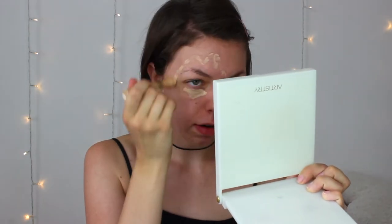Actually, before I do that, I'm going to be doing my anti-dark circles stuff to just make my eyes definitely brighter. Because I get really dark circles, this is fabulous. Cool, this lighting is really bad. Oh, there we go. I'm just going to put this basically all over my face.